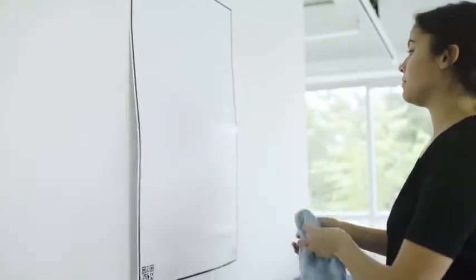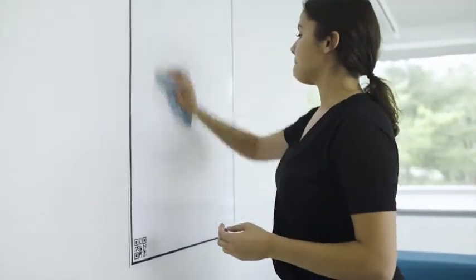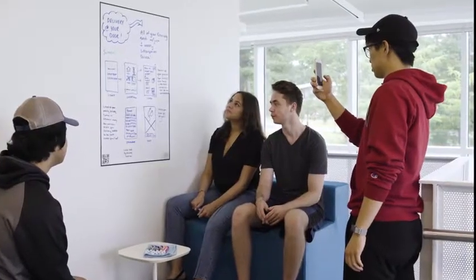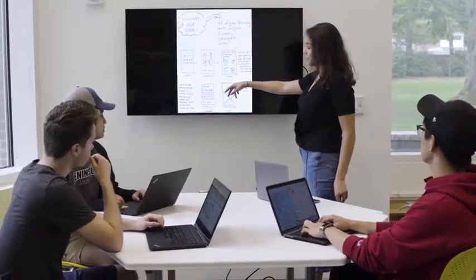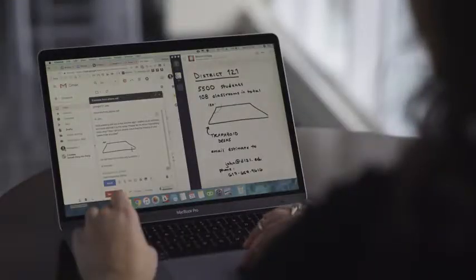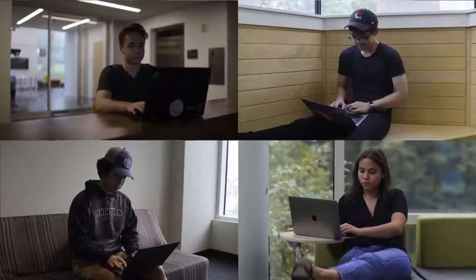The ThinkBoard X comes in 2 convenient sizes, large and small. So, you can share your notes from that group project and drop them directly into a shared folder. Or, snap a picture of your desk, share with your team, and continue right where you left off.